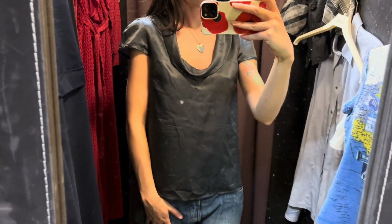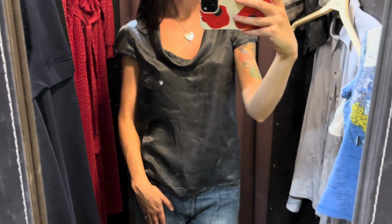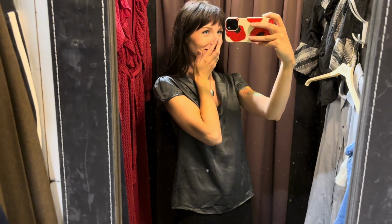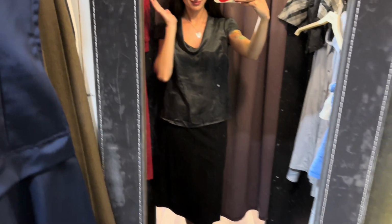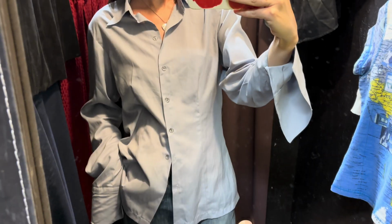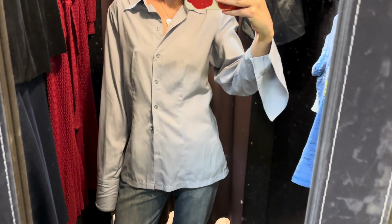Also, same story with this silk top. I like it. It is kind of like office core, but I tried it with the black skirt because I thought it was going to be even more like office siren, but no. This shirt, however, is everything. Yeah, I will talk more about it in the haul later on.